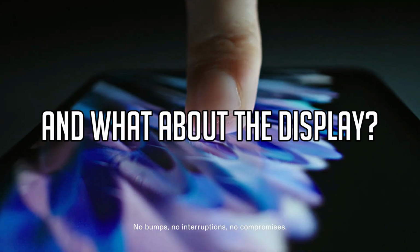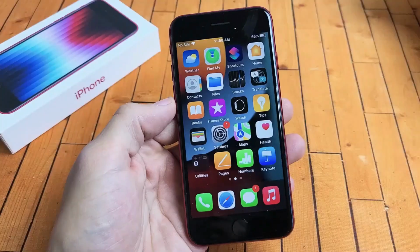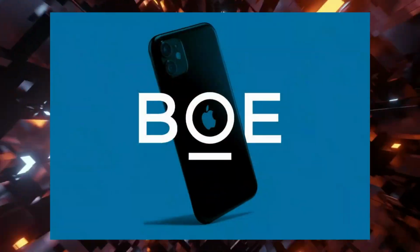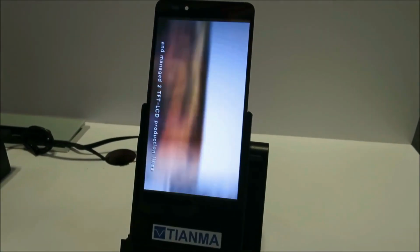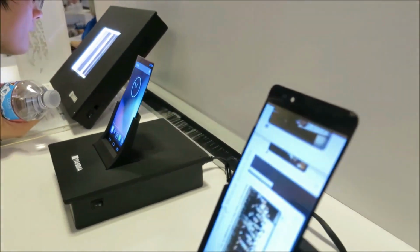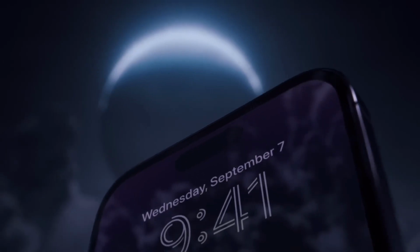And what about the display? Word on the street is that Apple is carefully selecting the most cost-effective display supplier. As of now, BOE and Tianma are prime candidates, expected to provide the iPhone SE 4's 60Hz OLED panels, as opposed to the Samsung and LG panels used in Apple's latest iPhone 14 series.